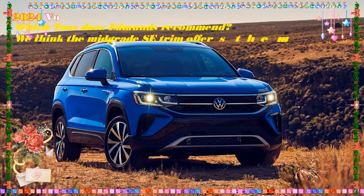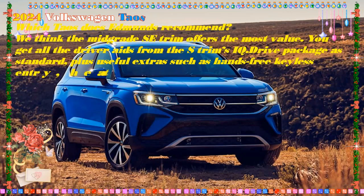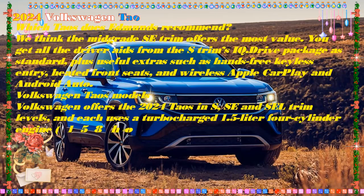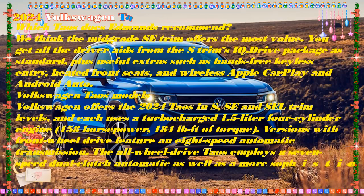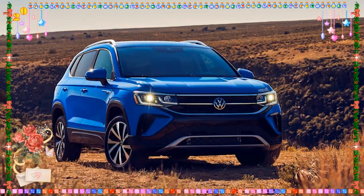Volkswagen Taos 2024. On the engine side, the new VW Taos 2024 is equipped with a powerful engine in the form of a 1.5-liter turbocharged four-cylinder engine capable of generating power of 158 horsepower and producing an impressive maximum torque of 184 lb-ft. The power generated by the engine is sent to the front-wheel drive or an all-wheel drive option via an 8-speed automatic transmission.